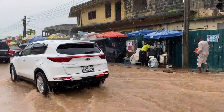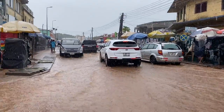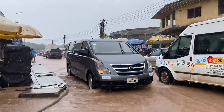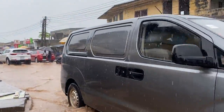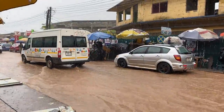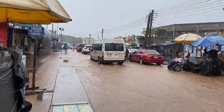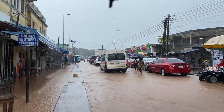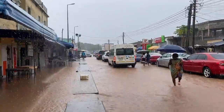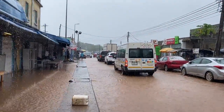We are on the main road. This is a major road. You see? Sekondi taxi station area.